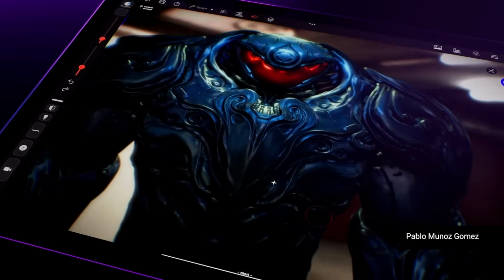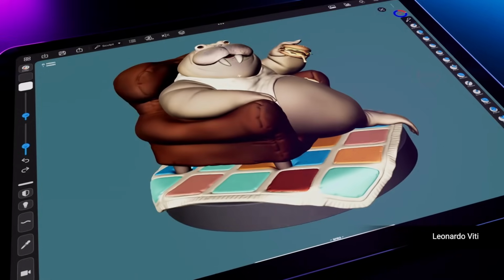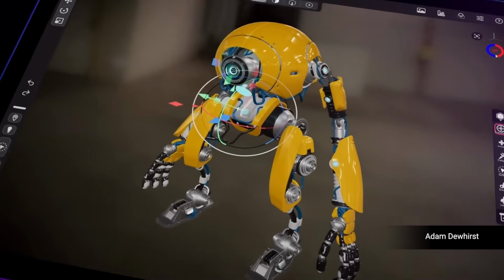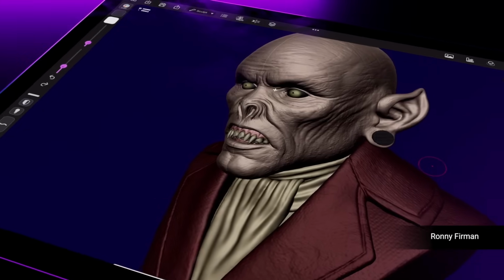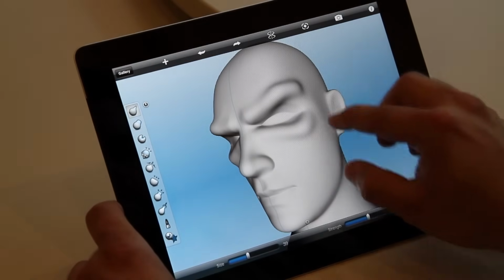Today we have some interesting news from the folks at Maxon as they've just announced the end of sale for Forger. And Forger is a professional grade 3D sculpting and modeling app for iPad alongside iPhone, which was developed sometime in 2021, and this was built to rival a fun and interesting sculpting tool from the folks at Autodesk, which was called the 123D Sculpt.